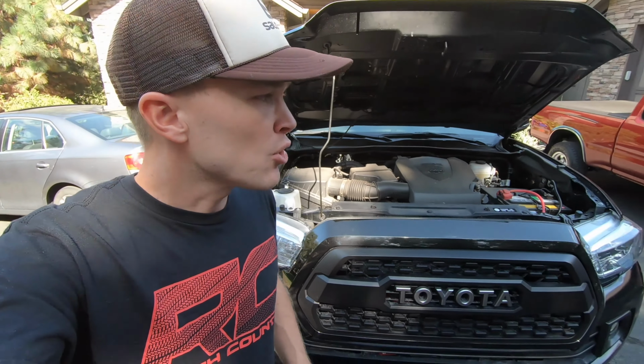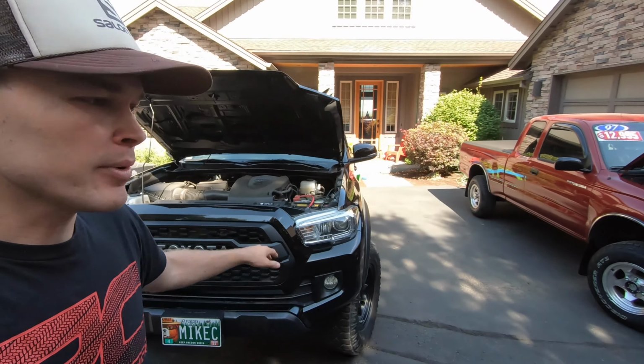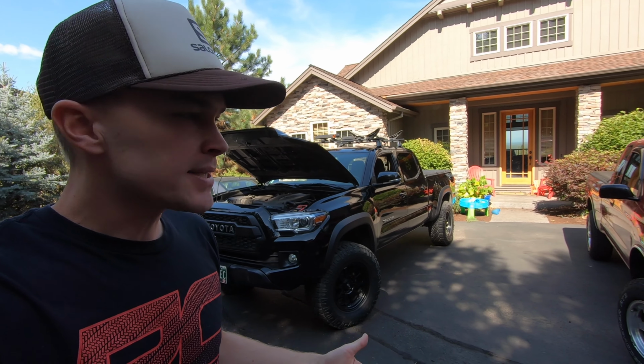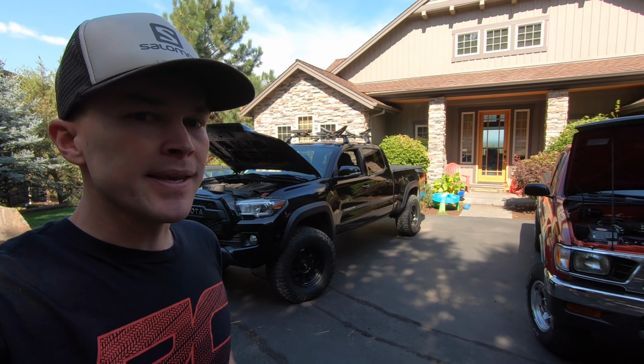So overall, going from the 1st to the 3rd generation model, we see that it's more powerful, it's quicker, it's got a higher tow capacity, and it's more fuel efficient despite the increase in size.